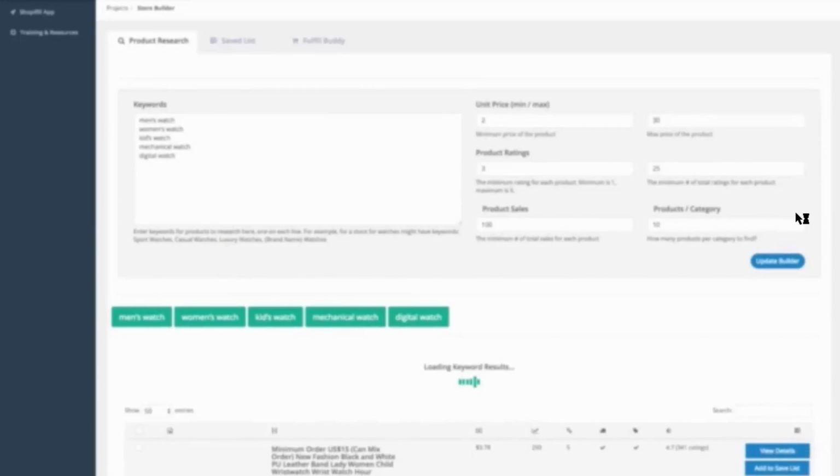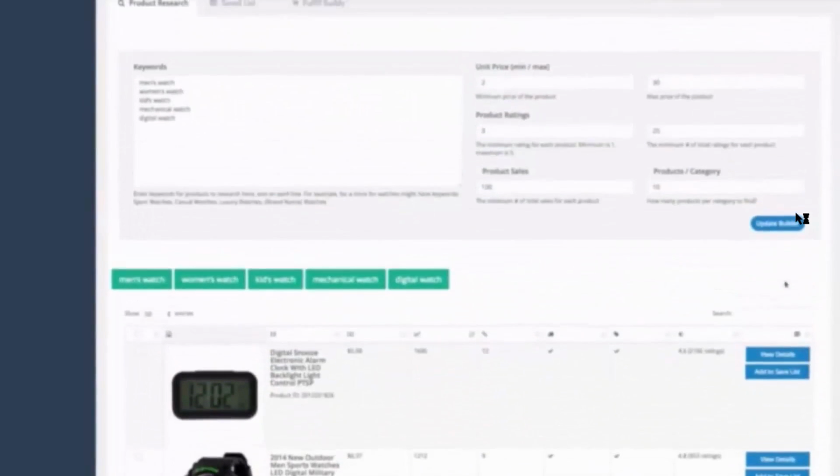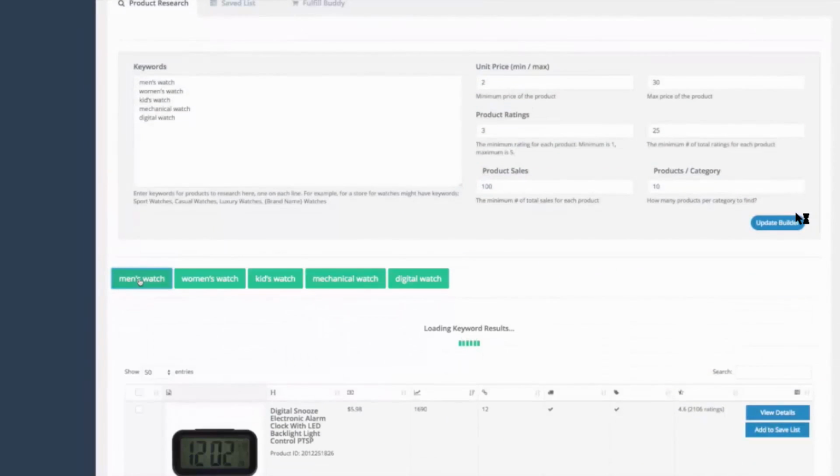In a few seconds, Shopify then goes to work for you researching all the best products that meet your criteria for all of your store's categories. Watch as it instantly starts pulling back results. It normally takes about 30 seconds as it's processing a massive amount of information and prioritizes the most proven products with real-time, up-to-date sales figures and more.